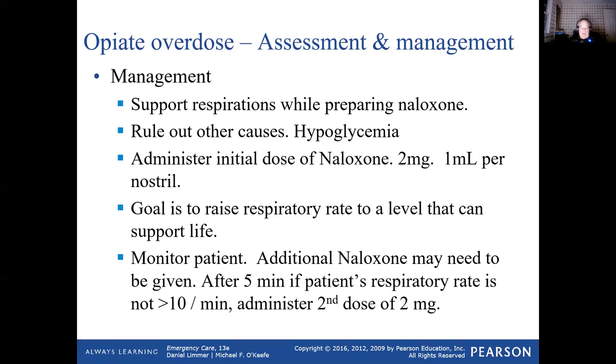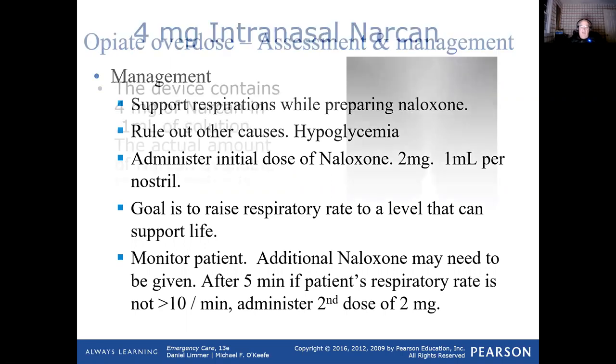I'll just tell you, I've given Narcan a few times and not one patient has ever said, thank you for saving my life, right? All they ever say is, oh, what'd you do that for? I feel horrible. I feel like I have a headache. I feel lousy. These are not people in high standing to start with, most of the time. And you've basically stolen their high from them, and they don't feel good about it.